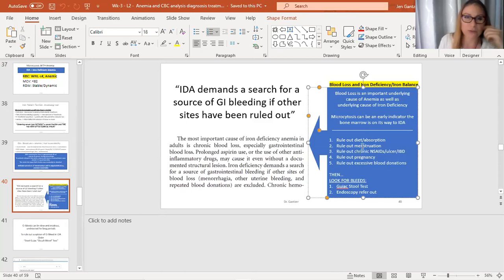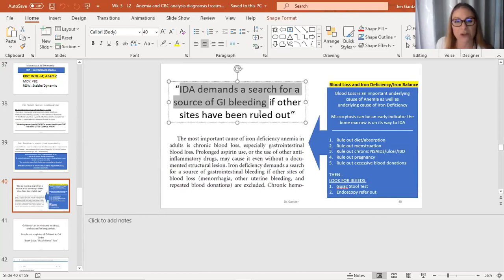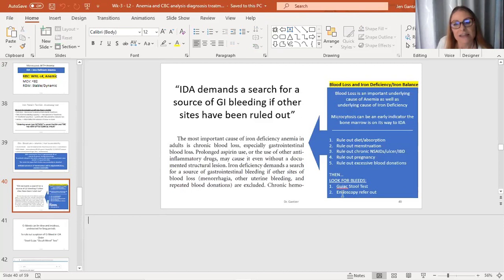I did say aspirin, but let's make sure, because NSAIDs is another word that is commonly used in medical literature and commonly used in other offices. So you should be asking not just about aspirin, but a chronic use of NSAIDs is one of the most common causes of GI bleeds. Now, this is the next important part when we're talking about iron deficient anemia based on iron loss or chronic blood loss or insufficient food or absorption, is this right here.